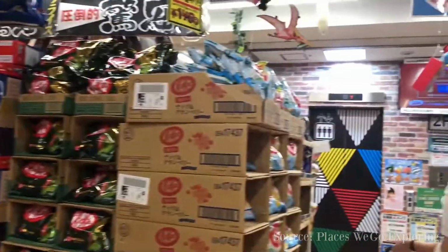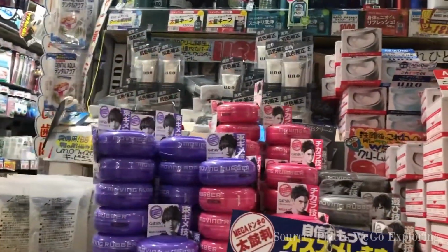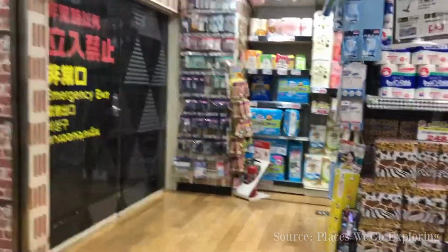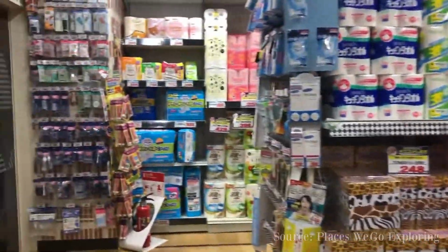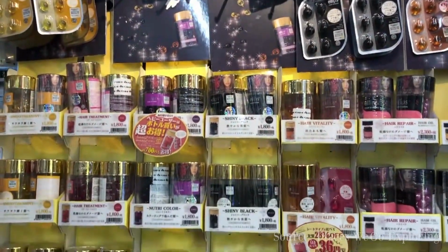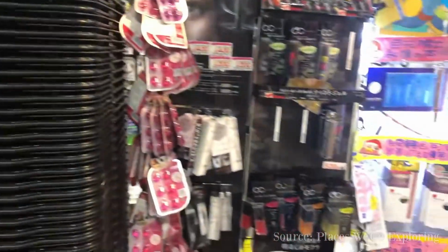The aisles are packed with everything from electronics to beauty products to the most random knickknacks you can imagine. It's chaotic, it's crowded, and it's an absolute blast to wander through. You'll probably spend way more time in Don Quijote than you expect, but that's part of the fun. Just don't be surprised if you leave with way more than you intended to buy.